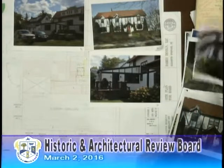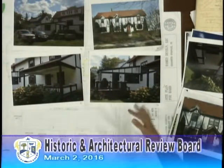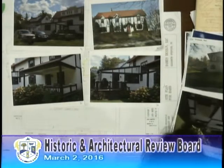And this is the porch that we'd like to enclose. Again, that's been put off of the back of the family room when it went from a porch to a family room. And let's see here if there's any other pictures of the house.